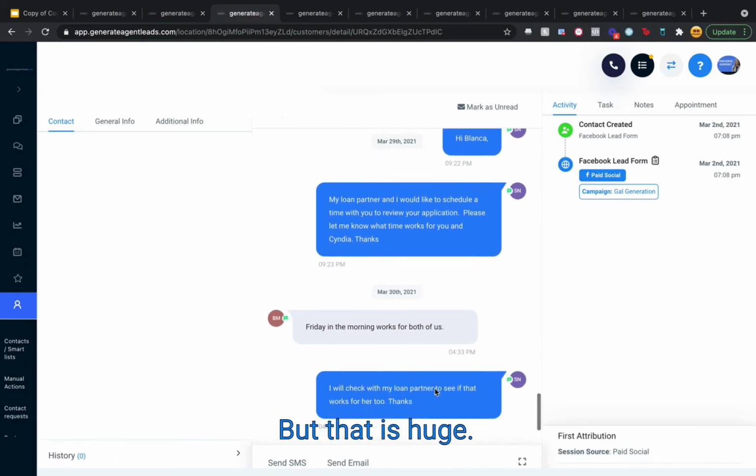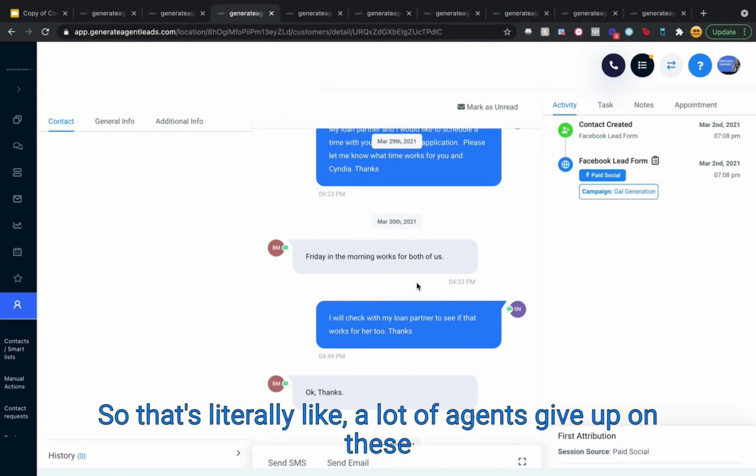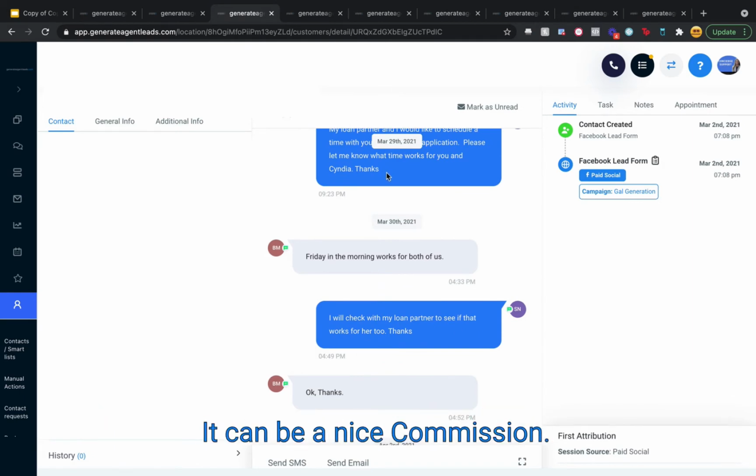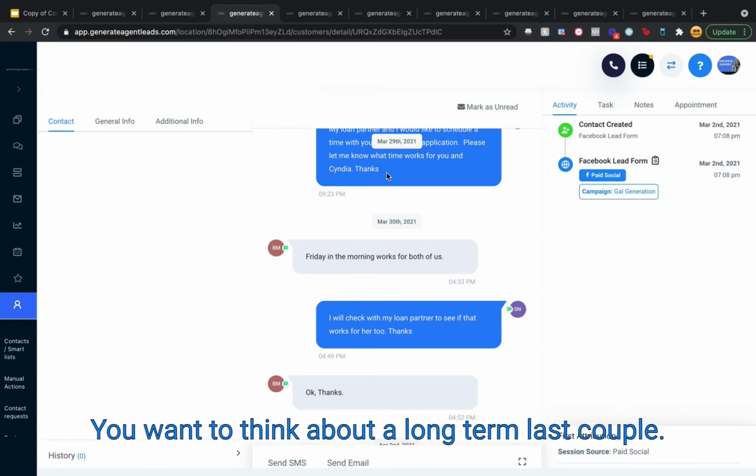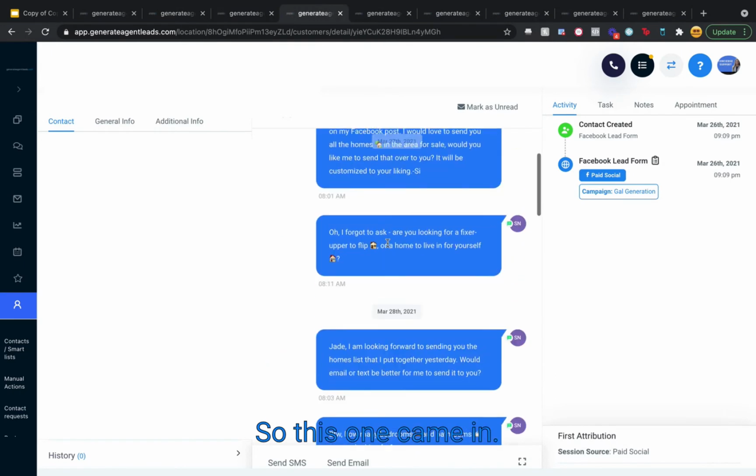But that is huge, right? So that's literally like a lot of agents give up on these kinds of leads, but this is what it takes, right? It can be a nice commission. And that commission can also refer you business down the road. You want to think about it long term, right? So that's the last couple.